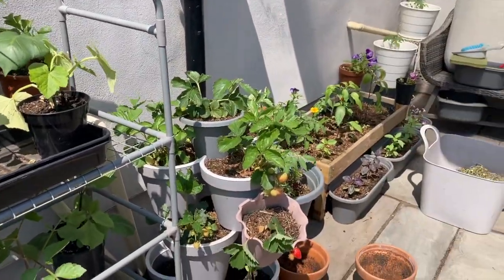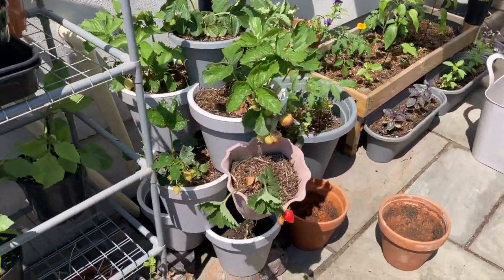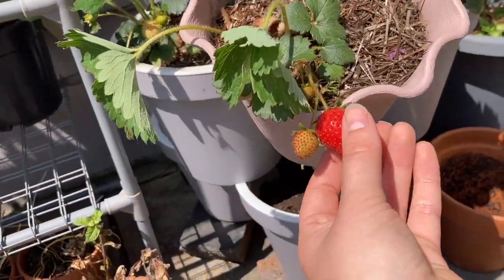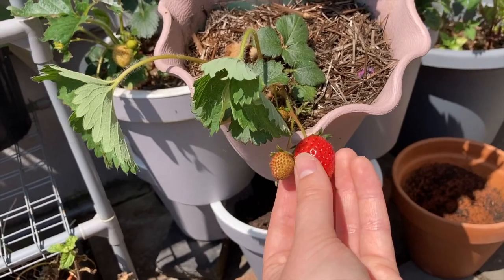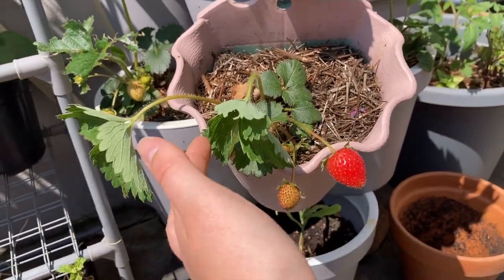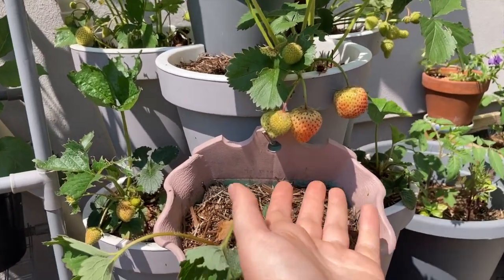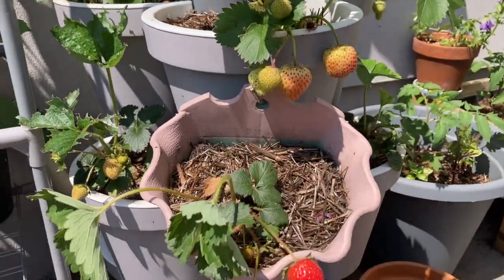Then probably my favourite little bit, the strawberry planter. Oh, it's so exciting. Look at this one. I think it's almost ready. Probably tomorrow it will be ready, I think. And they need a water. Ooh, it's really hot here. So I've got absolutely tons of strawberries this year, and I'm so, so happy.